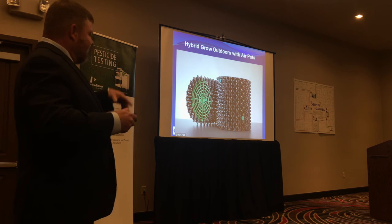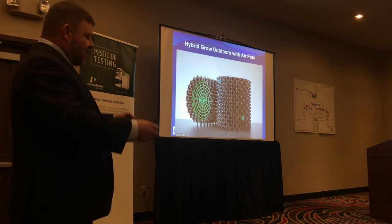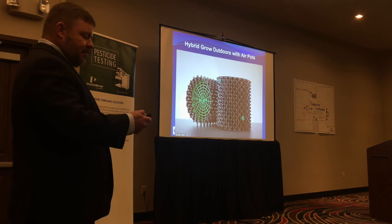So these are air pots, and if anybody wants to know about that company, we can get you information on it. But we use these air pots. We use some other ones also, just the bags to grow them in.